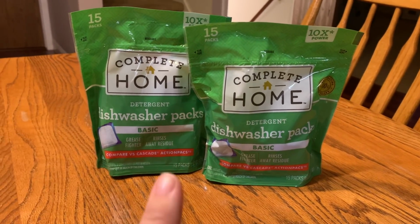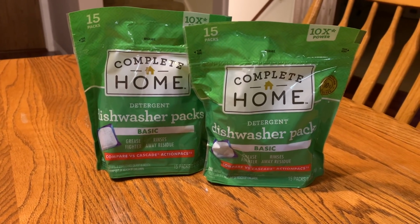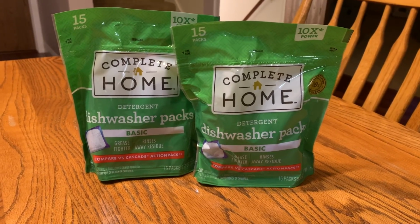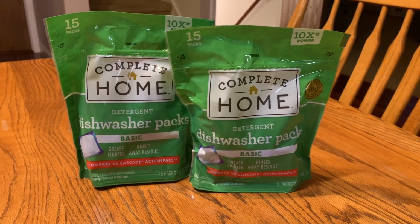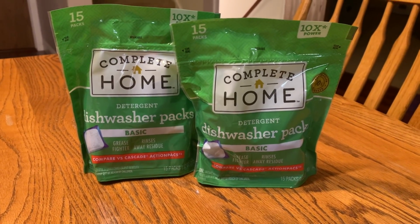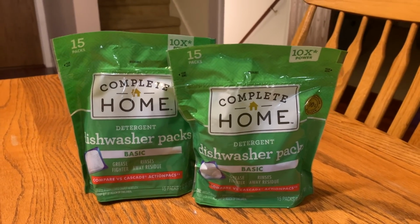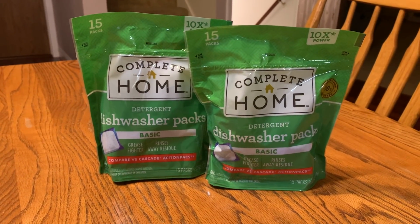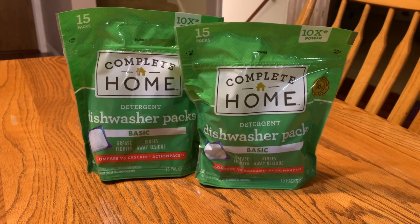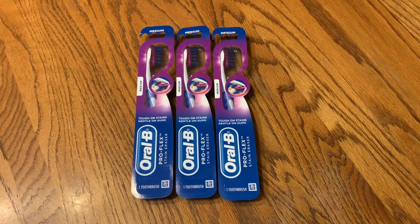But the good thing about this deal is, guys, this goes until September 26th. So if your store is out this week, have patience. We still have another week that we can try and get this. So hopefully I can get a couple of the bigger packs. Even if they're $8.99, I definitely would like to stock up, because I've heard really good things about these Complete Home and the nice dishwasher tabs. So yeah, I was really excited to get some of these.